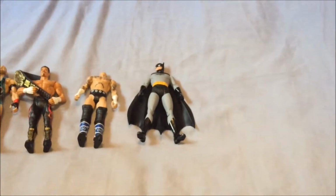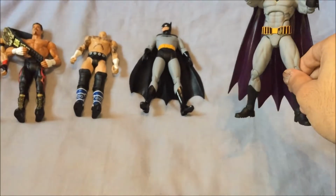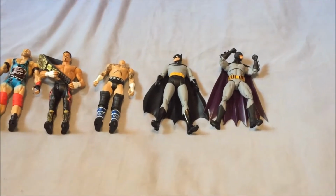I got the new DC Essentials, I believe they're called, Batman figure, and this is a really cool figure. I like the purple cape and everything, very nice. They did it in like a 7-pack I think, with Wonder Woman and everything, but I'm a Batman fan, so I don't really need them.